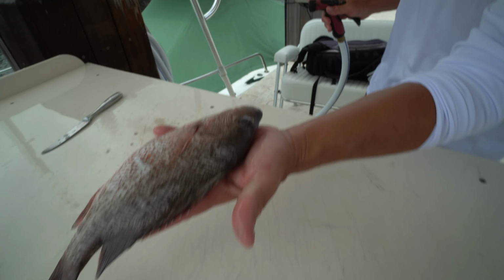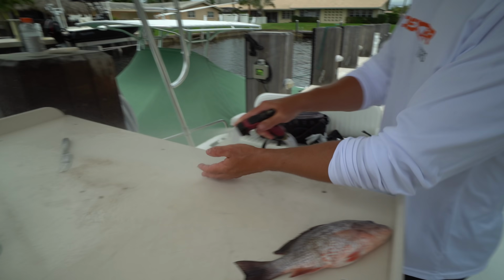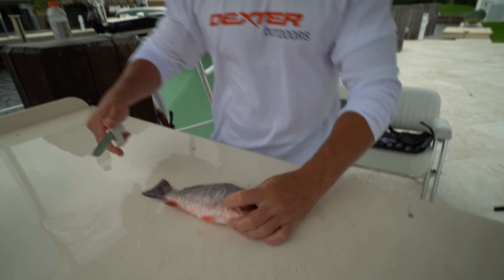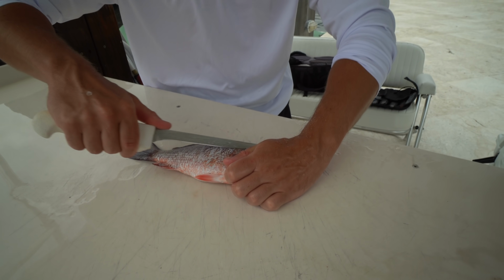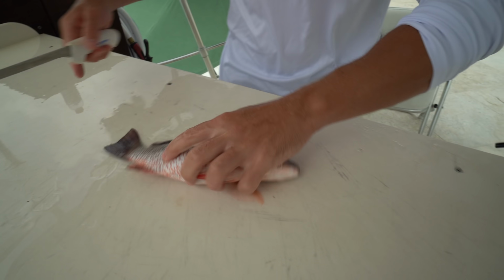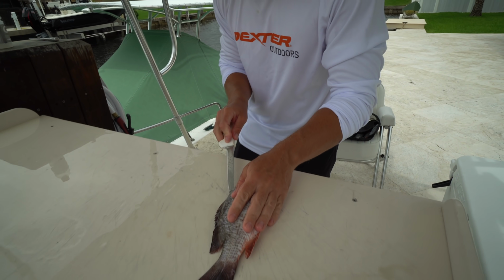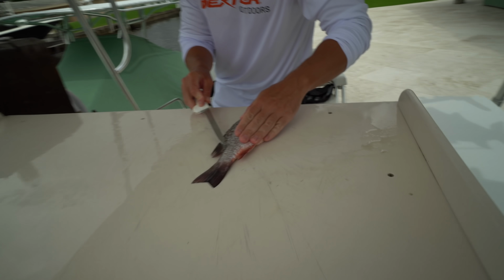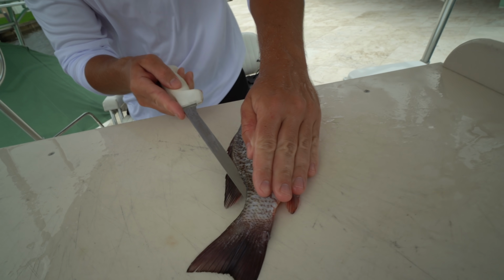So that's pretty much what he looks like. He's naked. We fillet. And it actually makes your filleting a lot easier when you're dealing with a species that normally has pretty thick scales. Your filleting becomes a lot easier.